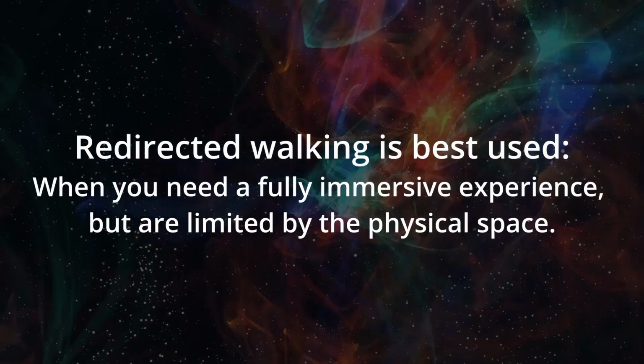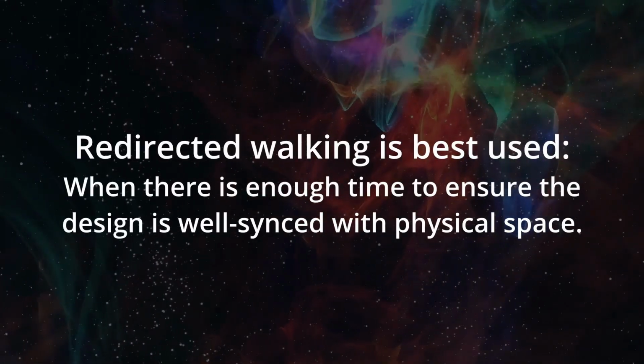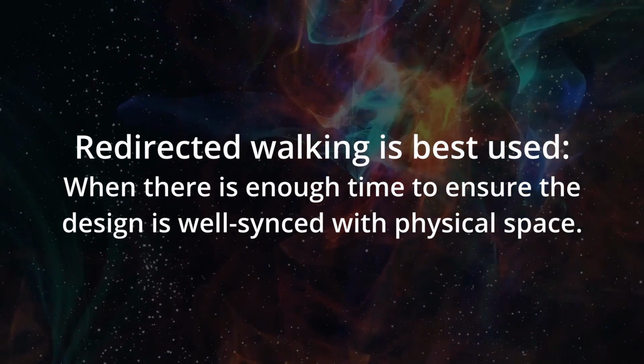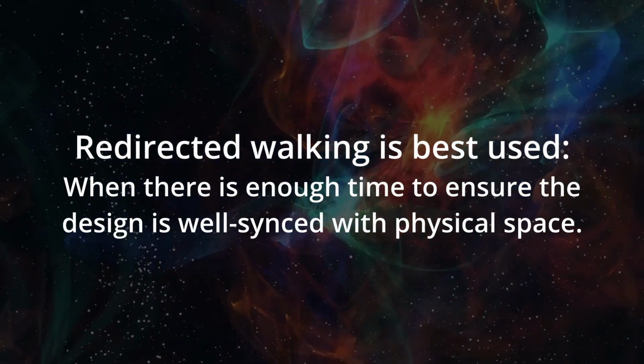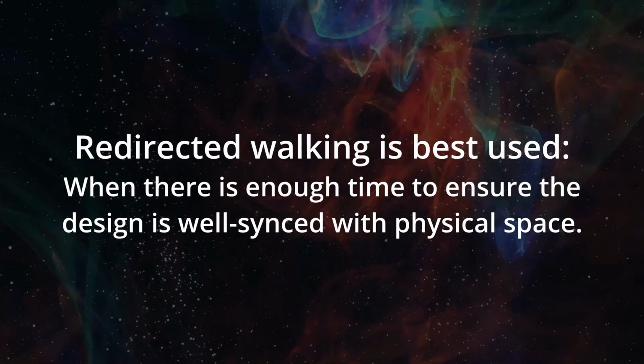Redirected walking is best used when you need a fully immersive experience but are limited by the physical space. And it's best used when there's enough time for testing and iteration to ensure the virtual spatial mapping, procedural mapping, and spatial distortions are well synced with physical movement in the real world.